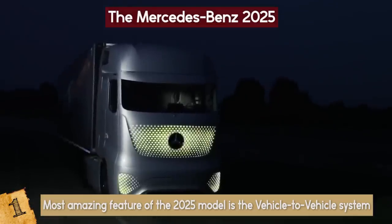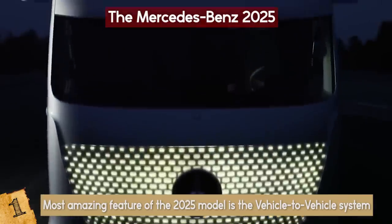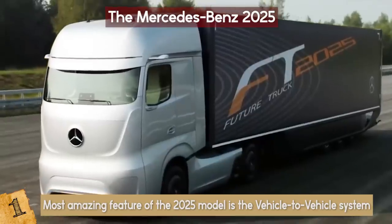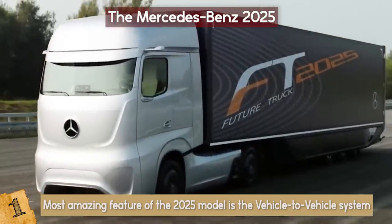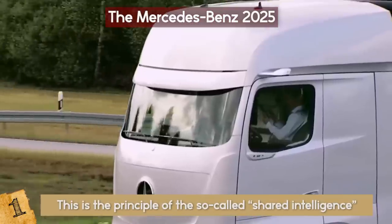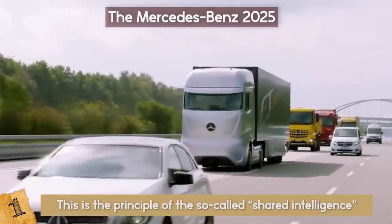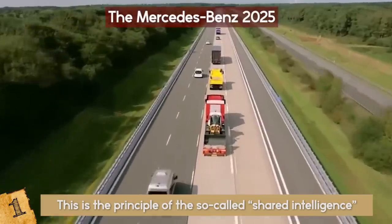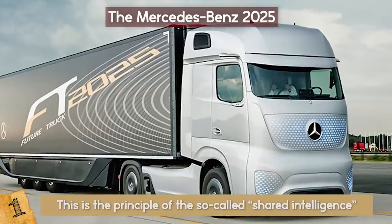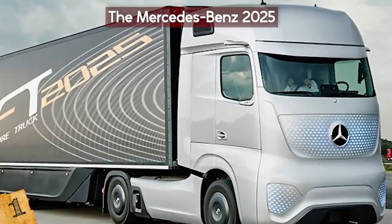By employing this system, a truck would not depend solely on its sensors. It will use the V2V system to communicate with other vehicles through the vehicle-to-infrastructure network, as well as satellite navigation. This is the principle of the so-called shared intelligence, and it will definitely revolutionize our idea of traffic and transport. And this is just the beginning. If the 2025 model offers all this, who knows what we could expect in the upcoming decades?